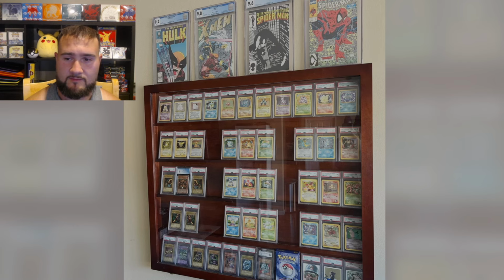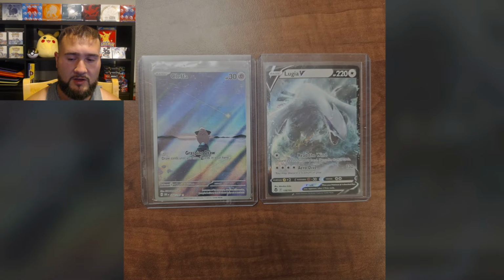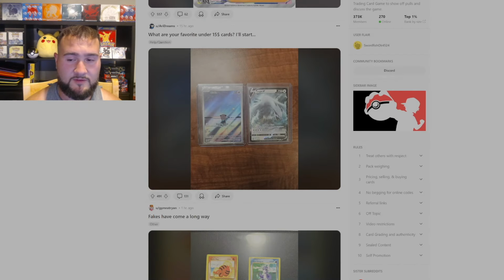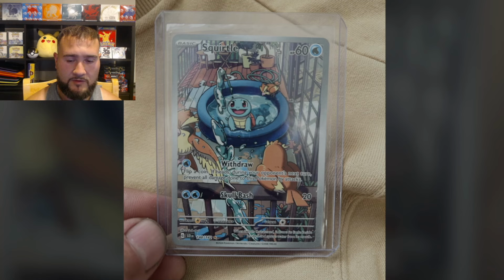Pretty cool display. What are your favorite under $15 cards? I'll start. We got the Cleffa and Lugia V. I'd have to say the Crown Zenith Pikachu. I think it's around $7.50, and I think it's a super slept-on card. LCS had some leftover build and battle decks, so I bought one. The new Squirtle card. I don't even know how much this one's going for. I think I saw somewhere around $75, $80. And what is it? The Squirtle and Bulbasaur? Maybe one of them, I think one of them was going for like $100 or something I saw. I don't know. I didn't actually look that up, though, but that's just crazy.